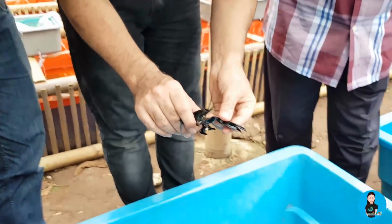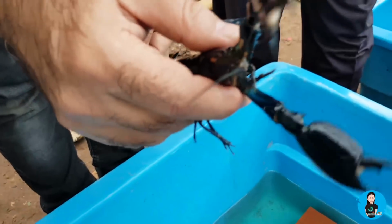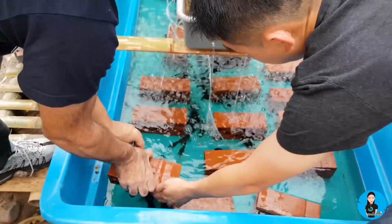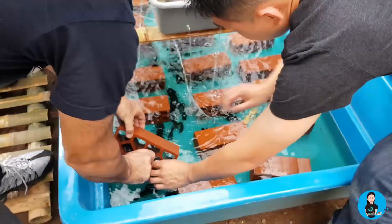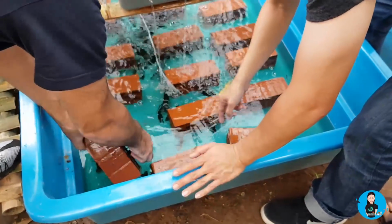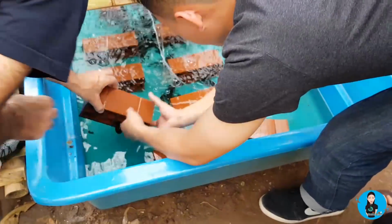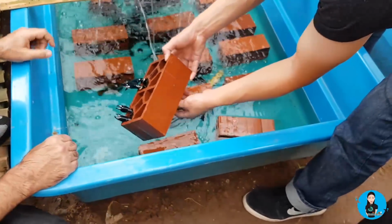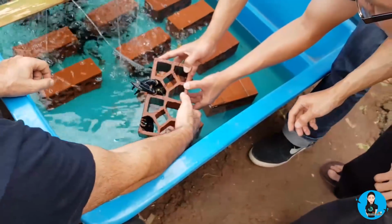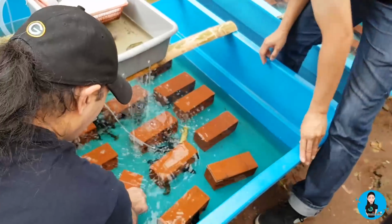Oh, what a beautiful animal. Very nice keely. More impressive keely. Stuck inside because the claw is too big. Try to push it out. He will sit there. Let's leave him to relax. It's okay. I don't want to disturb the guy.